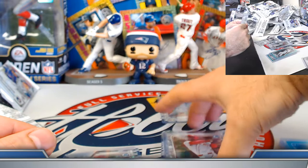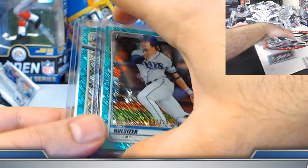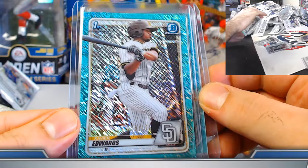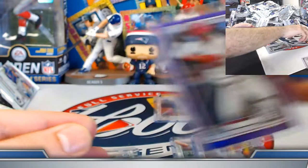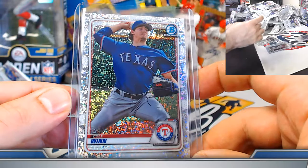Couple of aqua refractors, both shimmer. Nico Hoerner and Xavier Edwards, both out of 125. One purple refractor prospect, 250, Juarez Montero. Sparkle refractor to 299, Cole Winn, Texas Rangers.